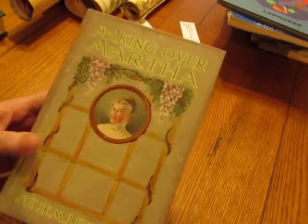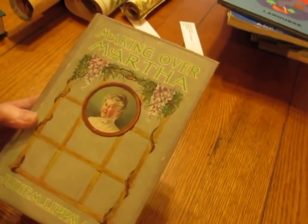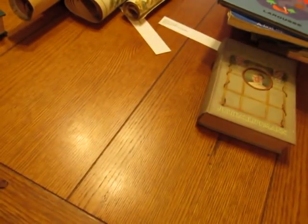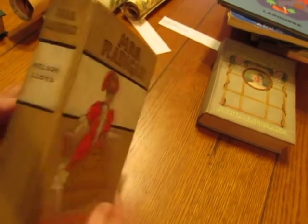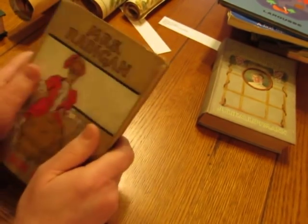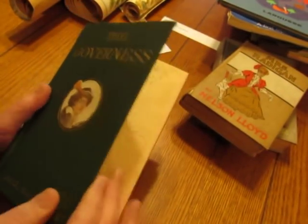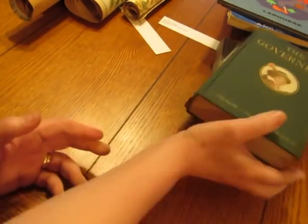This is Making Over Martha. I just thought that was an adorable cover. Would make a great book, journal. Then Mrs. Radigan, also a lovely cover. And it's a cute little compact size. I like that. And The Governess. I have enough books to make journals with, so I decided I would just give you an opportunity, because you say to me that you can't find those pretty kinds of books when you go shopping.